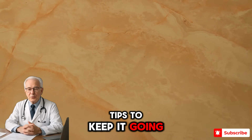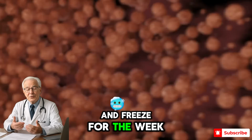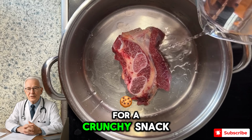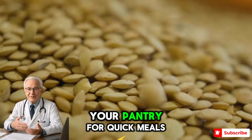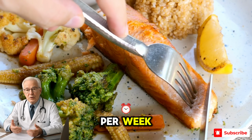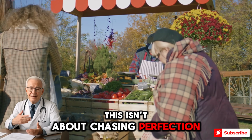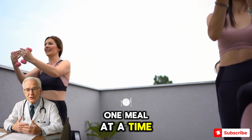Tips to keep it going. Batch cook bone broth or tendon stew and freeze for the week. Soak and roast pumpkin seeds in advance for a crunchy snack. Keep sardines or canned salmon in your pantry for quick meals. Add one new food per week until they become familiar friends. This isn't about chasing perfection. It's about building a table of healing one meal at a time.